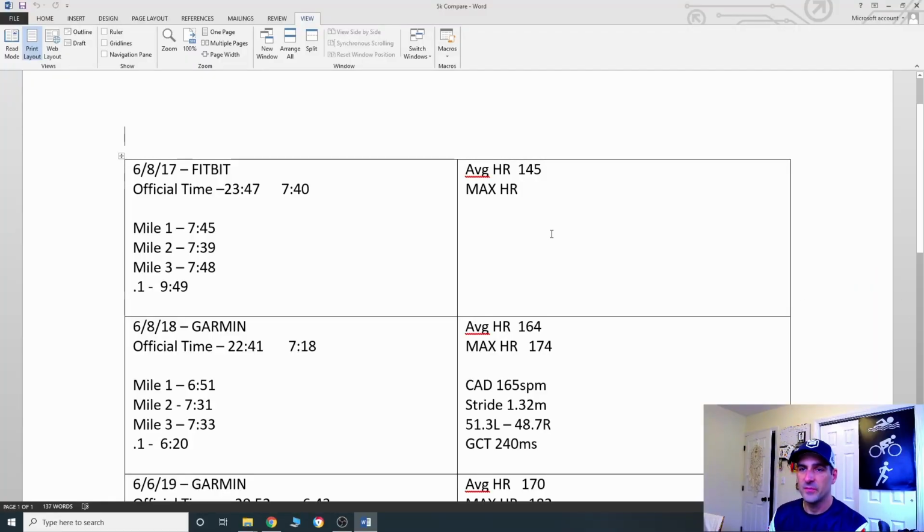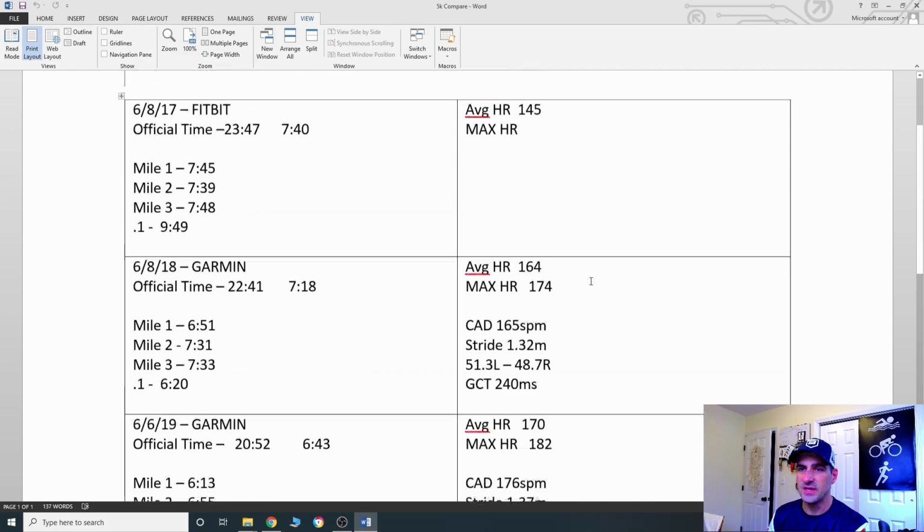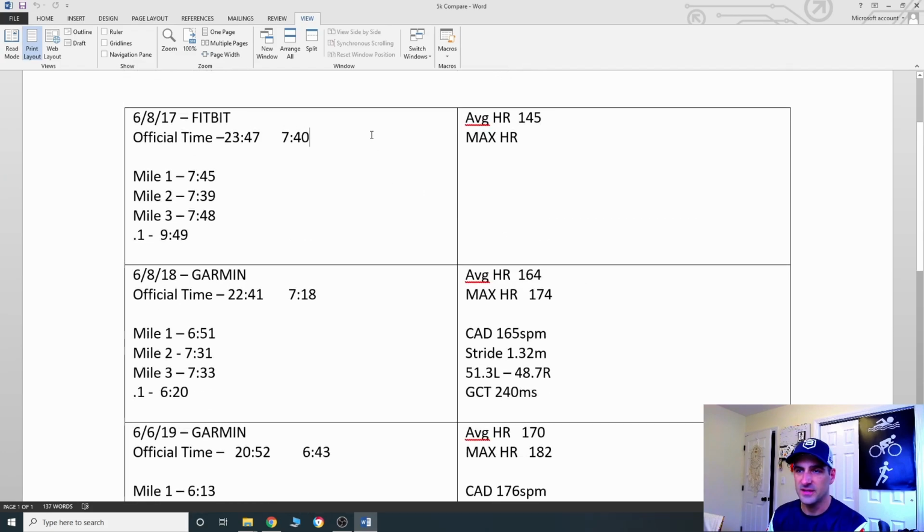Real quick, 2017, 2018, 2019, these are all the stats of that 5K test. It's nice because they're good to get that 20-minute baseline of figuring out what your max heart rate is, your average heart rate, and all that. As you can look back, way back 2017, that was the first year I started doing things. So it was very preliminary information.